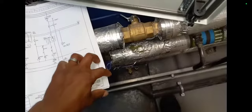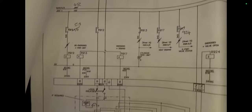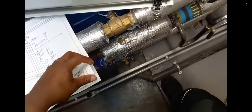I found it quite interesting that the immersion element on this system was running constantly rather than the boiler. The boiler was off, but the immersion element kept running. So I don't see how that would be a saving of electricity. I imagine the boilers would have played some part.